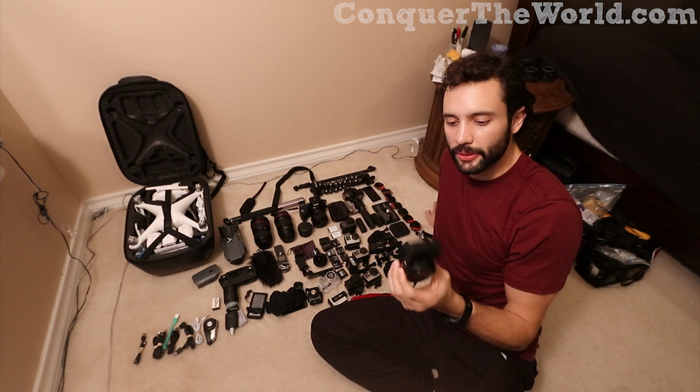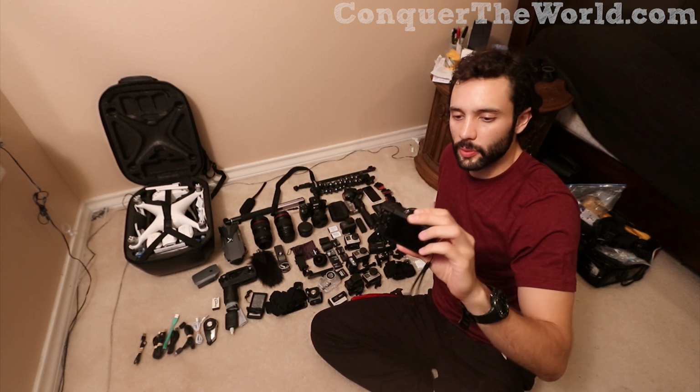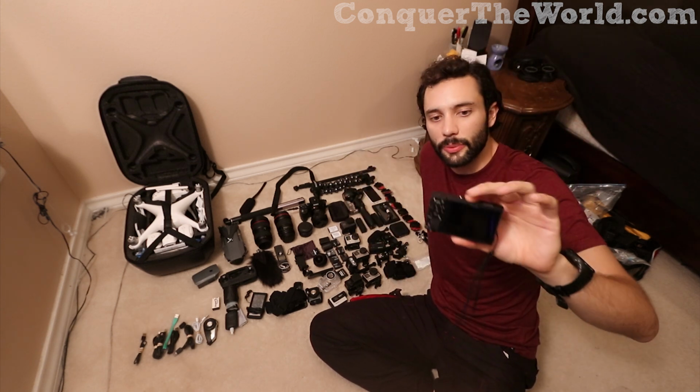This is my point and shoot camera. I mean, any point and shooting camera is good. This one was rated one of the best ones on the market. I could do my entire trips with just this thing.